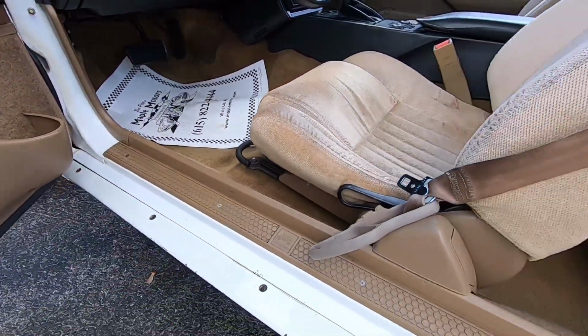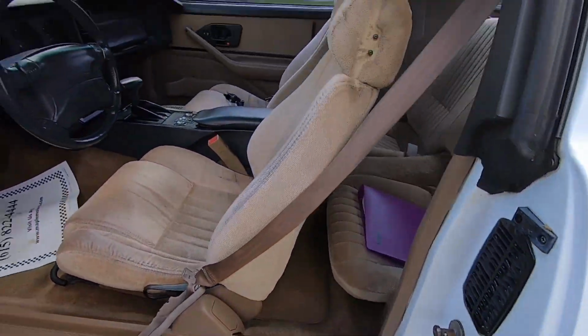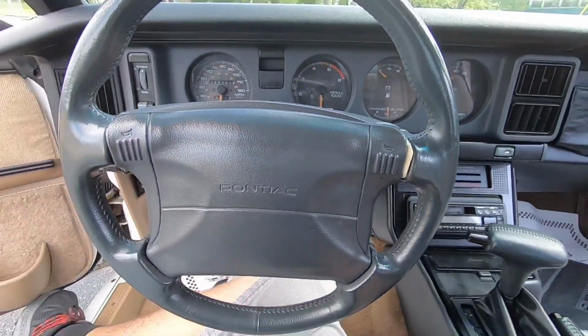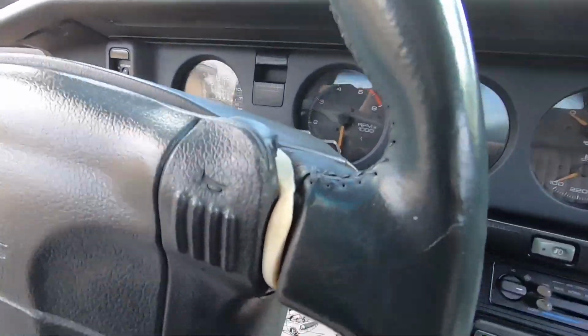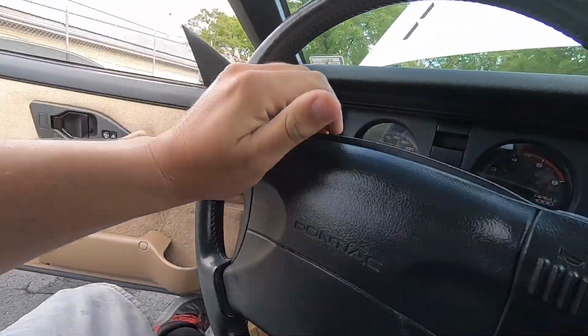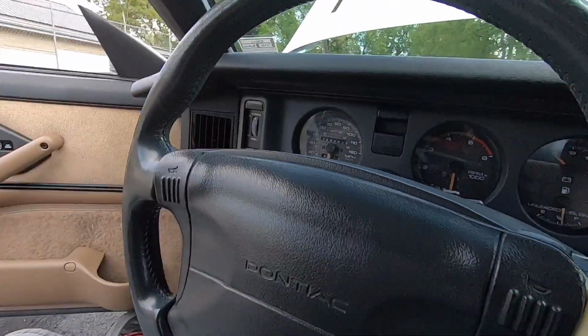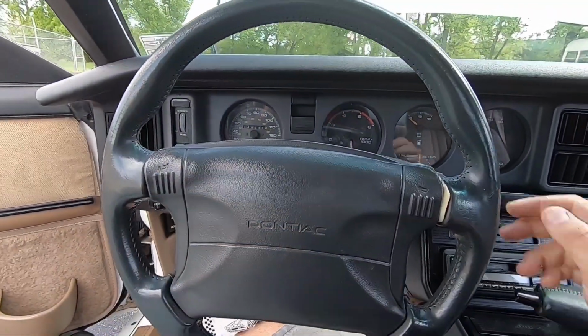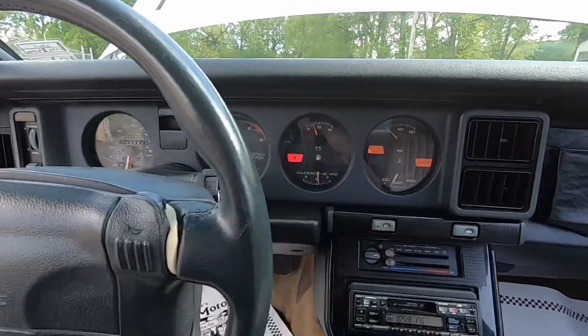Carpet's not in bad shape. Jam's nice and clean. I'm looking for flaws here, guys. Oh, there's one sticking out of the steering wheel. Horn works on it. Kind of messed up on that side, but it does work on that side. We'll go ahead and start it up here.